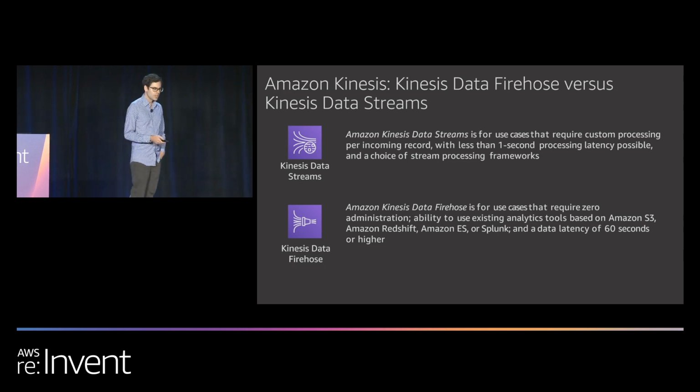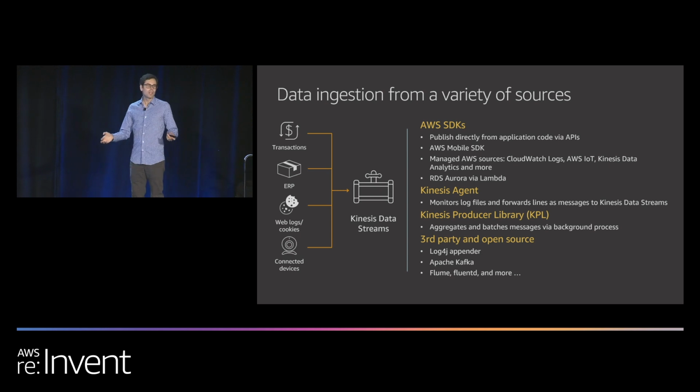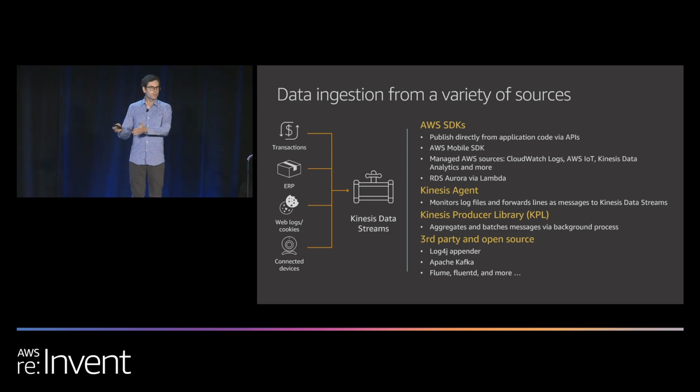Now, regardless of what you use, you have a variety of ways to write to these streams. So all of them are basically able to be authorized with the Identity and Access Management service of AWS. But you could write to them directly with an API call. So we have a put record API and a put records API call. You can put multiple records in one call. And those you could do direct from our AWS SDKs.